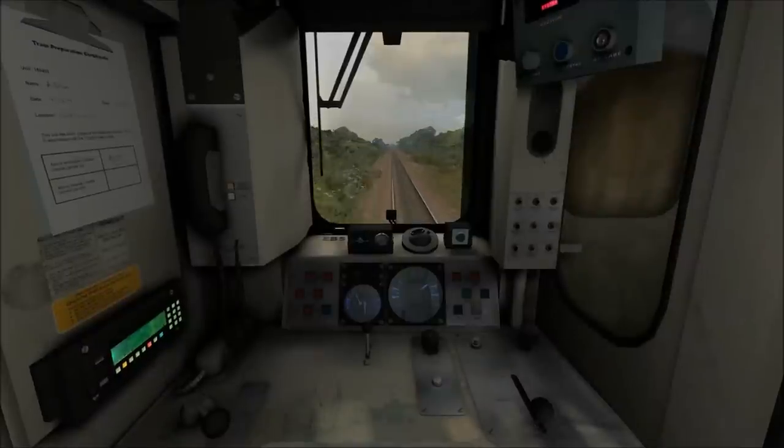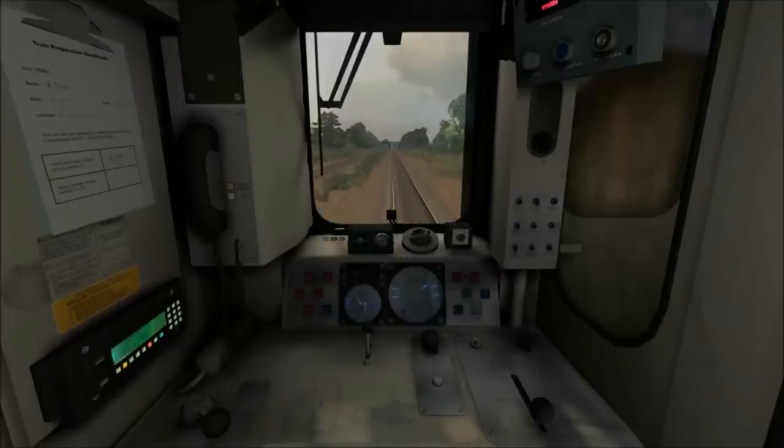Once again, as we're reaching 75 miles per hour, I'm going down to step 6 of power. This may need to be reduced further to step 5. We'll see what happens with the speed. So here now we've got a track on the left and a ground signal just there at a point here. We're passing the site of East Riggs. We now have 2¾ miles to go to our stop at Annan.